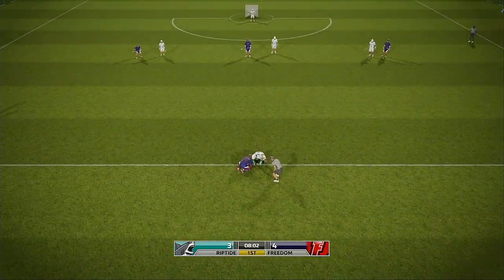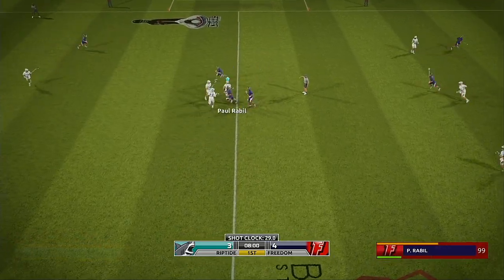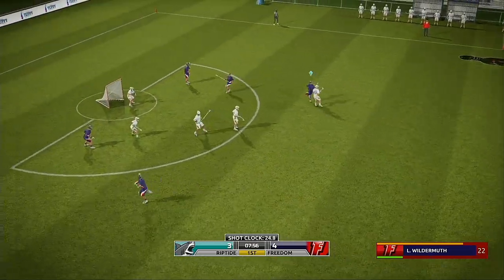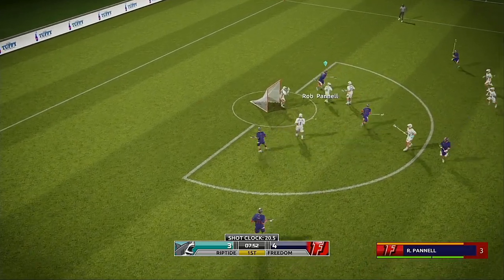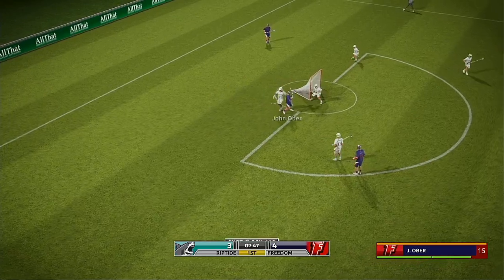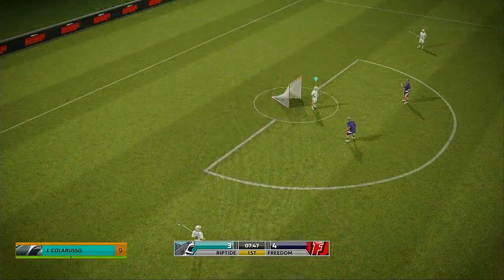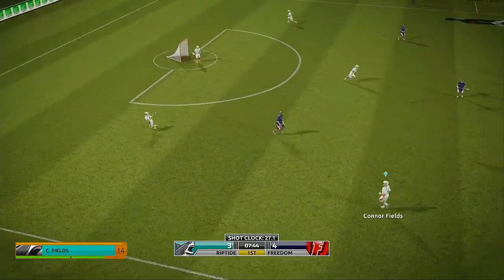Here we go. Face off again here. Cochran wins it for the home team. Offside left. O'Burke. Offside left. Great pressure. Brady harassed. Can't get it away and loses control of the ball. O'Burke earns himself a personal foul.